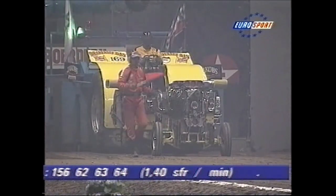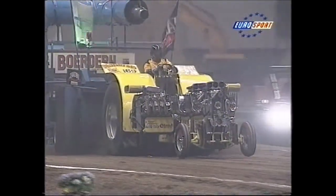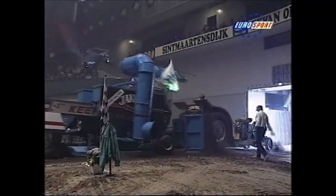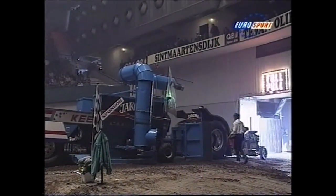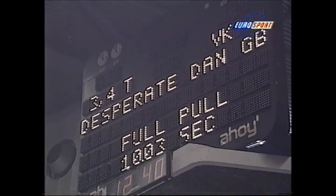But if anyone can manage a full pull, it's Desperate Dan. He's the double European 3.4 and 4.4 champion from Great Britain. Oh, and it looks like the man behind the wheel, Brian Armistead, is determined to go all the way. Yes, it's the first full pull of the day to Desperate Dan. And if he hadn't shut off his 4 Chevys, he'd have been out in the car park with sledge and all. So full pull in a time of 10.3 seconds.